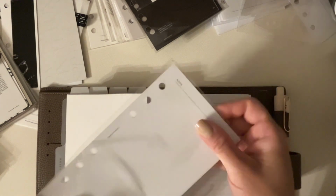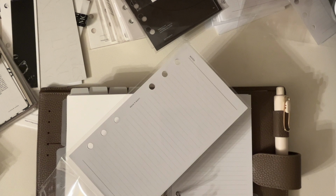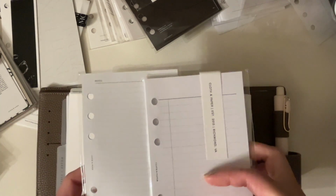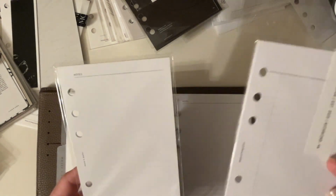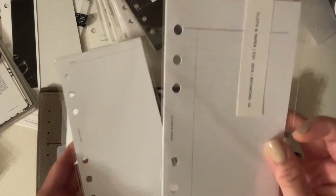So these are just the lines notes. There's another one like this, but it's these are the task. Yep, task planner. So this one you can check off, which I do like, but I feel like the lines here are tinier, so I could definitely put more books and stuff like that. I could definitely put more books instead of taking up a lot more space.